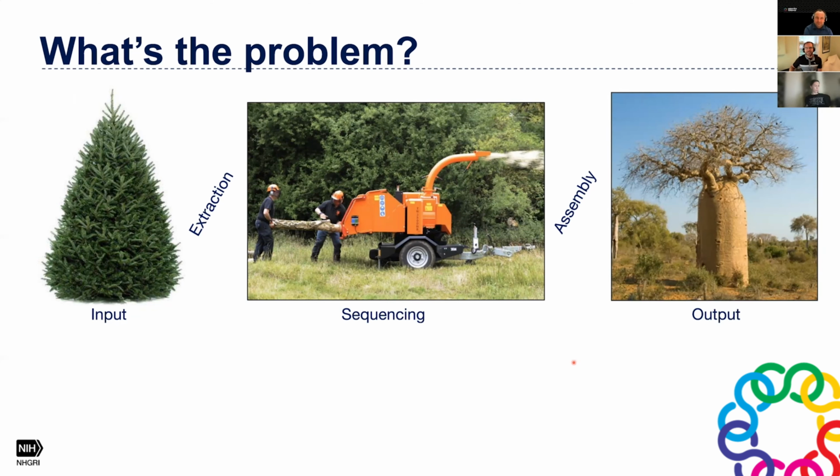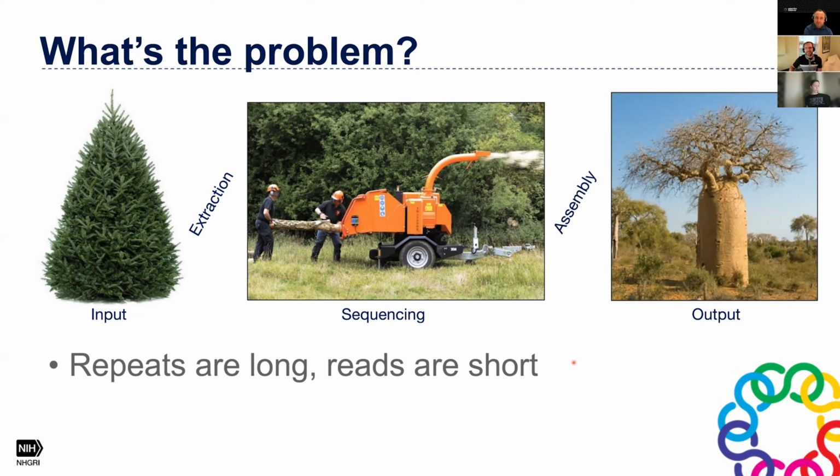And so in short, the issue is that the repeats are very long. I gave you some of the sizes like the 45 kb rDNA, but the reads are very short, right? When we take this pine tree and we shove it through the wood chipper, it's very hard to tell what the pine tree originally looked like. And so the assembler, in a lot of cases, has no way to figure out what it looked like, and it takes a best guess. And often this best guess could be quite bad, as depicted here in this cartoon, right?